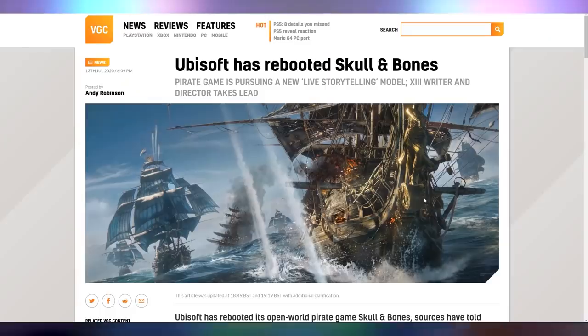And talking about Ubisoft with one of their games just quickly, in case you remember, they announced a game called Skull and Bones, which was supposed to be some pirating sea simulator thing, right? And that sounds like it already came out. Well, that's Sea of Thieves, and Skull and Bones was supposed to launch around the same time, and Sea of Thieves has been out for a while now.